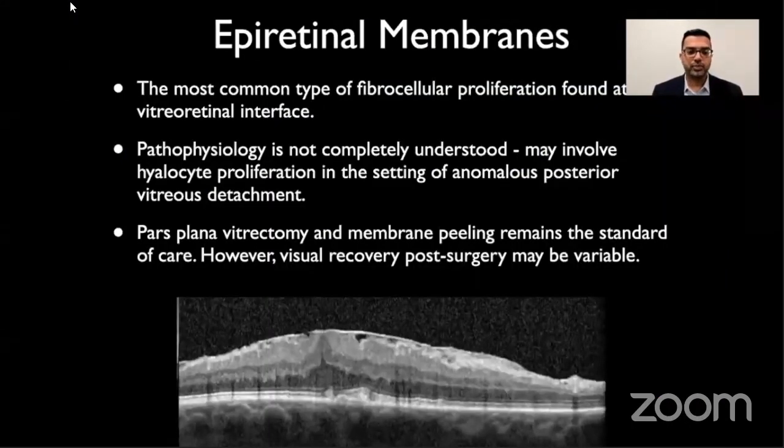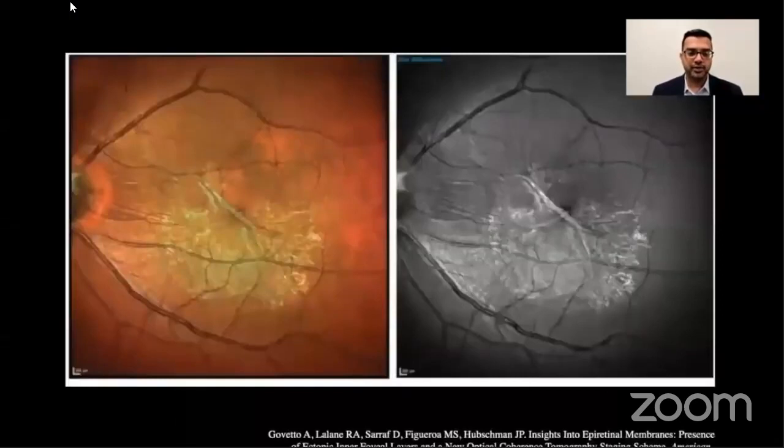So as we all know, the most common type of fibrovascular proliferation at the vitreoretinal interface is an epiretinal membrane. The pathophysiology is still not completely understood, but may involve hyalocyte proliferation in the setting of an anomalous posterior vitreous detachment. Vitrectomy and membrane peeling remains the standard of care for visually significant epiretinal membranes. However, visual recovery can be variable depending on person to person and from eye to eye. Here's an example of a clear epiretinal membrane on a fundus photograph with distortion of the foveal anatomy and clear retinal striae.